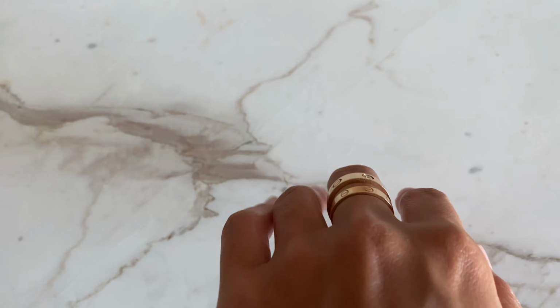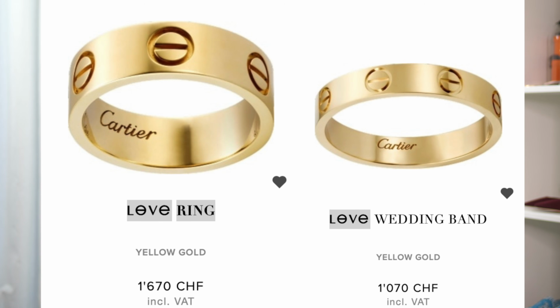But an interesting thing is that the price difference between the thin and thick Love ring is not that big. I believe it's about 500 Swiss francs, so if you are to buy a ring separately you should definitely go for a thicker version. Even better, you can go for a diamond version. It is, in my opinion, such a timeless piece.